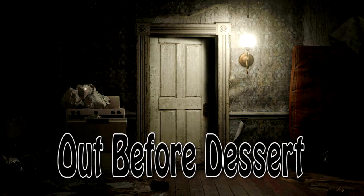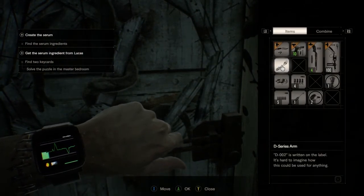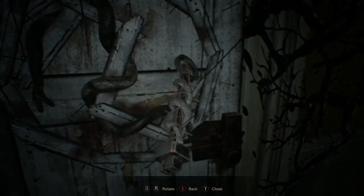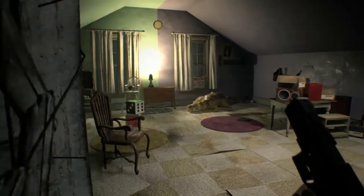We're still in Resident Evil 7 Biohazard because we haven't completed it yet. We're going for Out Before Dessert. That requires you to complete the Happy Birthday videotape within 5 minutes. So I'm going to show you how to get the Happy Birthday videotape. First and foremost, we need the snake key. I won't tell you how to get it because that's a spoiler, and you don't want the game spoiled for you.